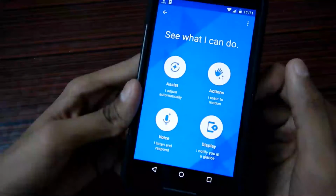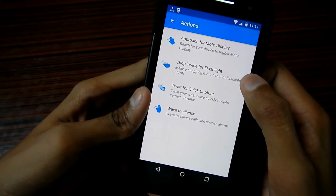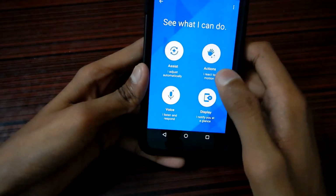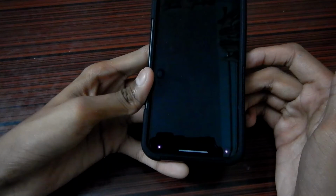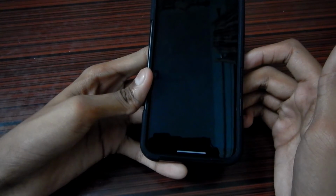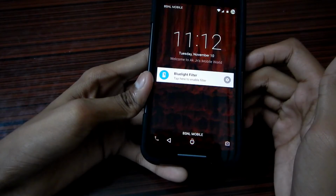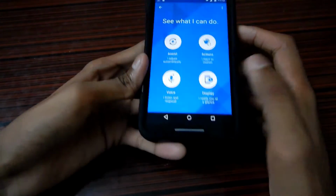You must be knowing about these features. 4 actions are available: approach for Moto Display, chop twice for flashlight, which doesn't work in my case, twist for quick capture, and wave to silence. If any call comes, you can just wave to silence that call. And this voice feature is actually this. At any screen, at any moment, you can just call out the phrase which you have set, which in my case is, "Hello Akshay's mobile, take a selfie," and just throw any command at it which you want, which really works.